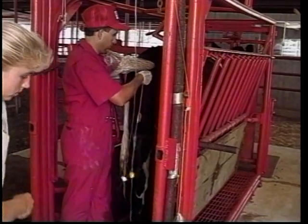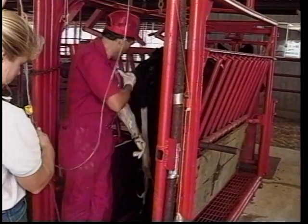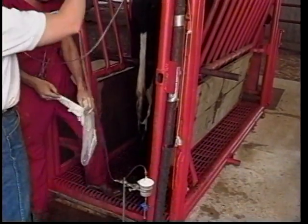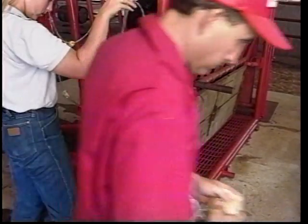When the procedure is complete and both horns are effectively flushed, the catheter is then removed and the fluid is drained back through the tubing. A small amount of fluid is then flushed from the bag through the tubing to help rinse out any fluid that's left in the tubing.